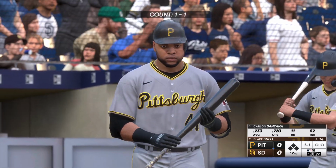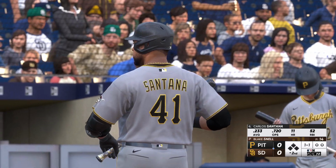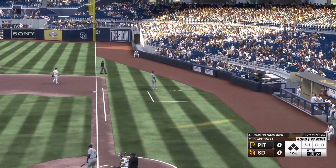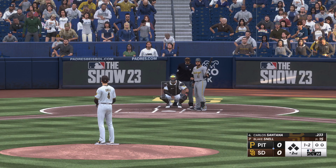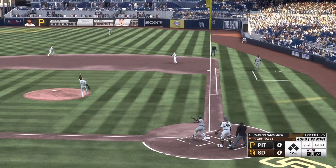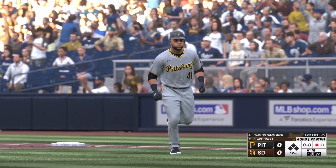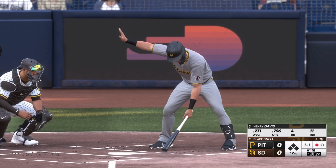Back here in San Diego, top of the second, and now it's the switch hitter, Carlos Santana. The 1-2. That one out to right. Pulls it down and he makes the catch. Then there's one down. That is it. The right fielder, number 32. Here's the rookie right fielder, Henry Davis. Kind of a throwback. No batting gloves.